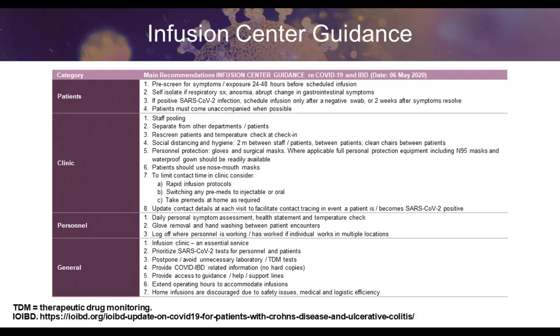We are not, and this might come up in the Q&A, we are not necessarily testing all of our patients before biologics, but when we go through the discussion, maybe Jess and I can both give our opinion on that. But we're not necessarily doing that a priori in asymptomatic patients in terms of testing for COVID-19.